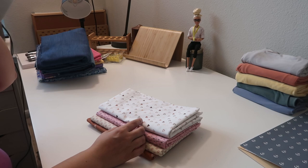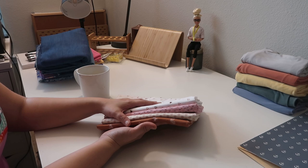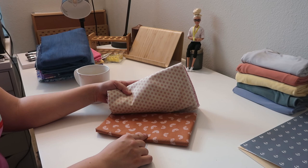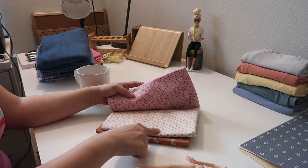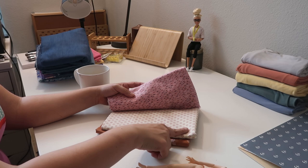All right, here we have what I call my muted tones. We have the burnt orange with the rainbows. That is really cute. It's also a little bit big, but it's still nice for the doll. Then I matched it with some circles, because I think that makes a nice contrasting fabric. It's a nice peachy with a sort of pale, sort of dusty rose on it.